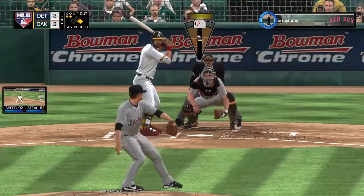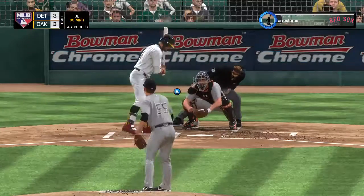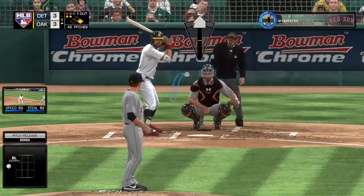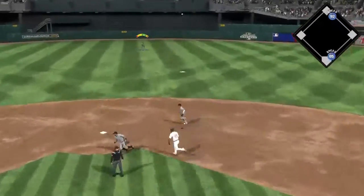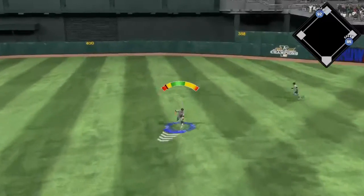3 runs, 6 hits, and no errors in the ballgame for the A's so far. Inside, as that perhaps will back him off a bit. 1-2. Soft liner towards center, and that's in there. Base hit.